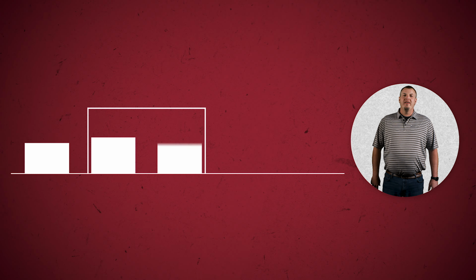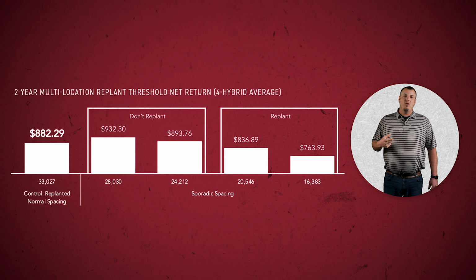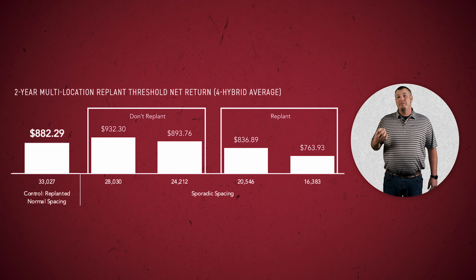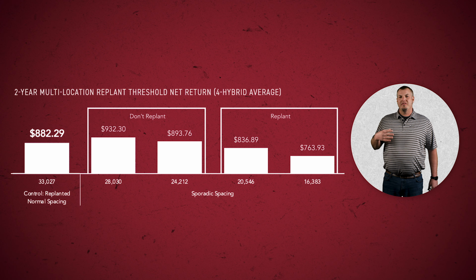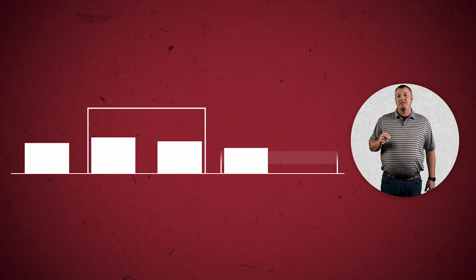Once we've evaluated those questions, we can get to the bottom of deciding whether or not we should replant that corn. Our 2-year data on corn shows that based off average commodity prices from 2020 to 2021, it did pay to replant stands of 20,000 or less. However, it did not pay to replant stands of 24,000 or more.